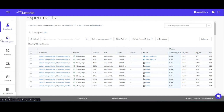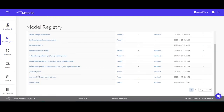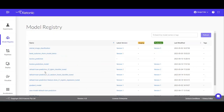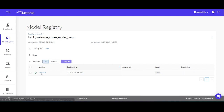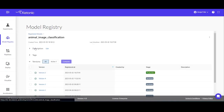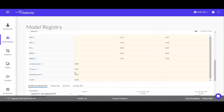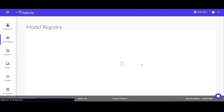From this, if I get into the model registry, since I have registered this model, I can see my model over here, bank customer churn model demo. If I click on this, as of now this model has only one version. But some of the models, like animal image classification, have five different versions, and out of those five, only one is in production. If you want to do a comparison, I can do the same comparison over here, checking the metrics and the parameters.